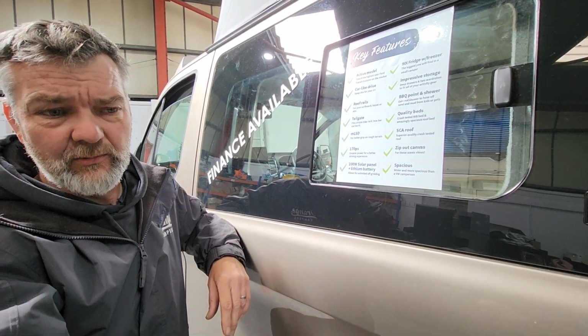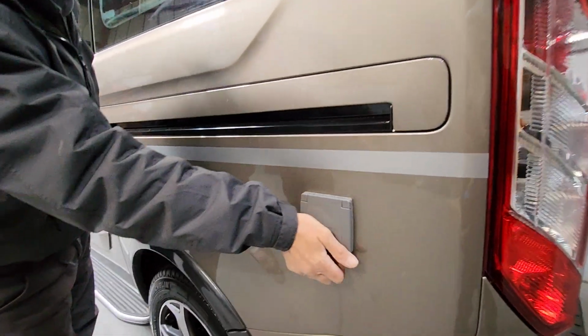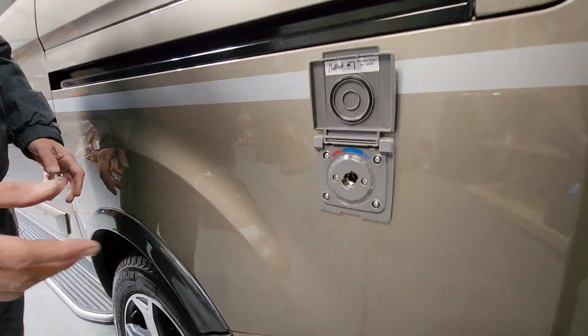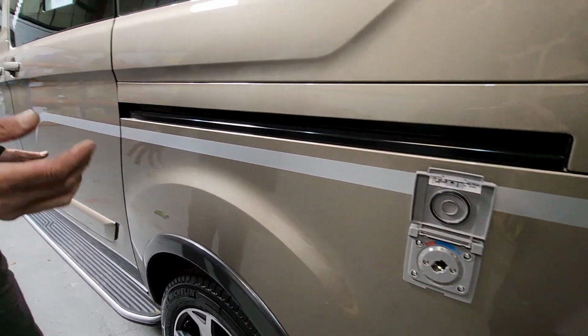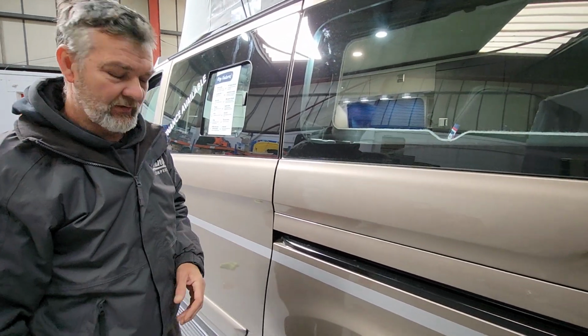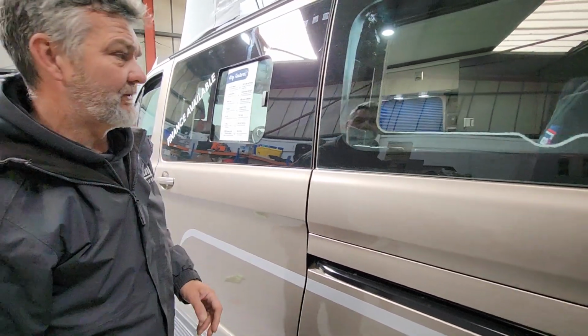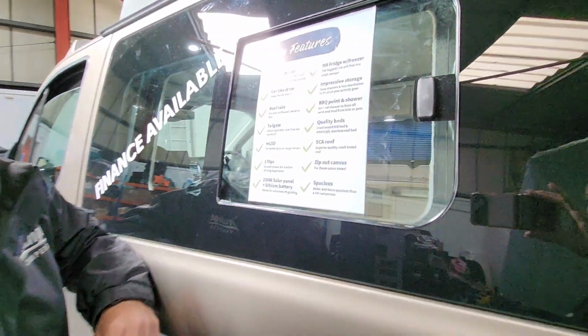And the external shower, it's on this side of the van near the sliding door, just down here, and you simply plug into that. You know, I started fitting these after going to Cornwall. The kids are covered in sand. You can hose their legs off. You hose dogs, muddy boots, bikes, boards, anything. It's so useful. It really is.